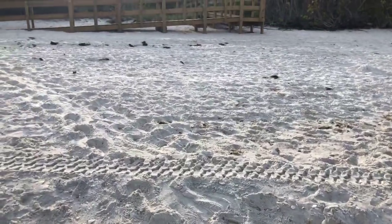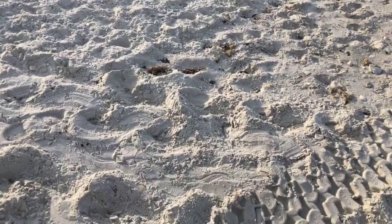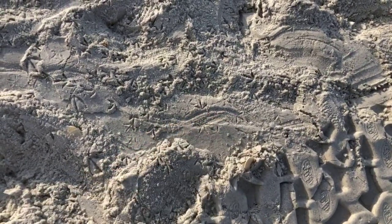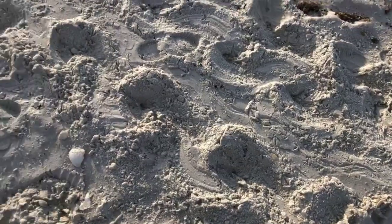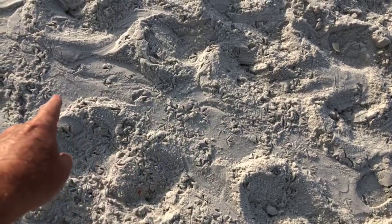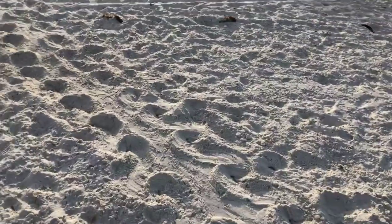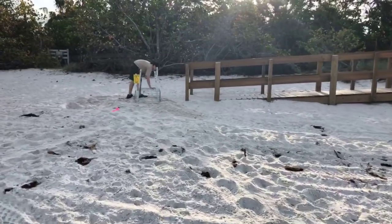Let's see what number nest that is. Remember the other day I was telling you about a little squiggly line that you'd see on the return tracks if they laid their eggs? See that little squiggly line right there? That's a pretty good sign that she laid some eggs. You'll see that little squiggly line in between her footprints. You look for that in the return tracks. That is awesome.